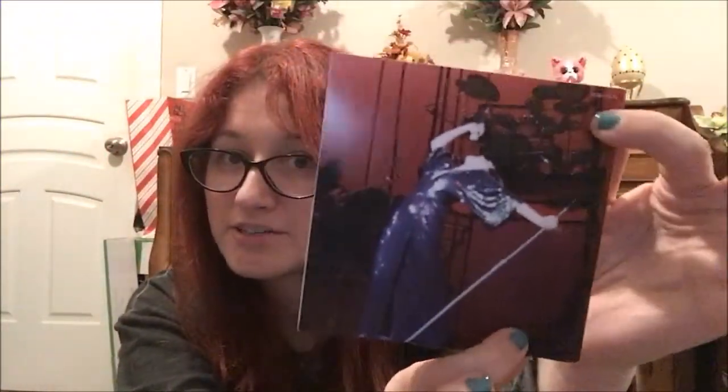Then, with gratitude to Fred Ebb, we have Liza's signature right here. And that is the final page of the booklet. So I must admit, that is very, very well put together. And I am super stoked and excited to go listen to this and report back to you guys what I think of it in a separate video, because this video is already almost an hour long. I'm definitely doing the review of the album itself in a separate video, like tomorrow, maybe the next day if time gets away from me.